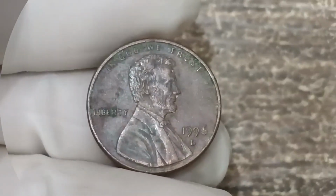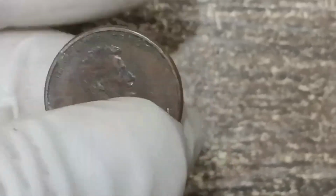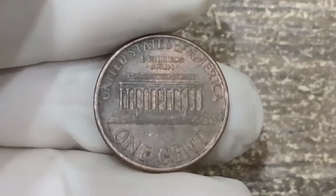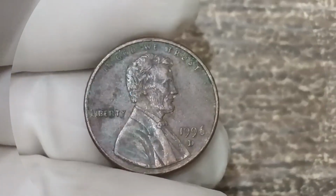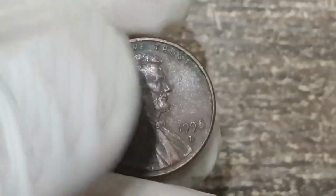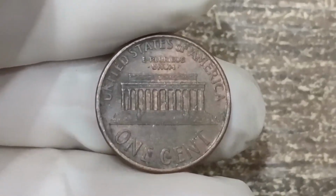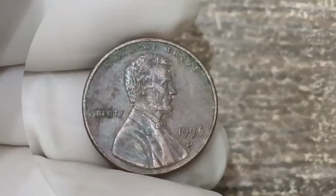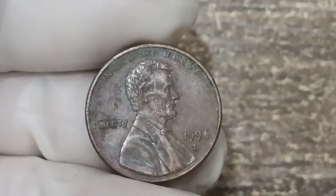Now, one of the most significant categories of valuable error that can occur on a 1996 D penny is the double die error, which takes place during the process of hubbing a die when the design is impressed more than once at slightly different angles, creating the appearance of doubling on the coin. And in dramatic examples, this doubling can be seen clearly on the date 1996, the D mint mark, the word Liberty, or the motto, In God We Trust, and such visible double dies are the holy grail for collectors, because they are both visually striking and extremely rare.